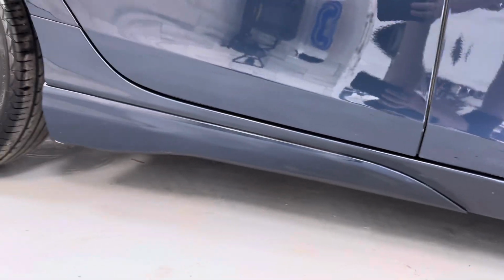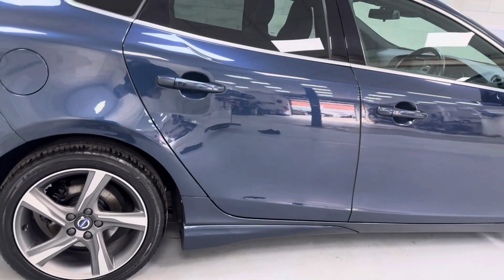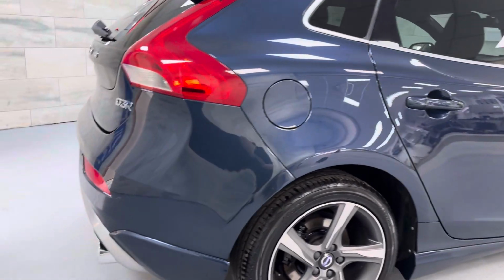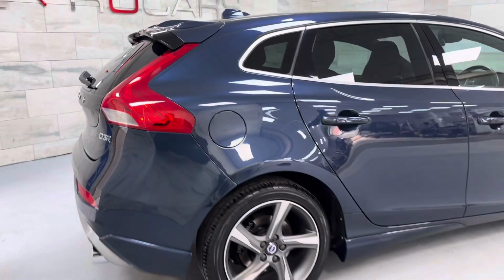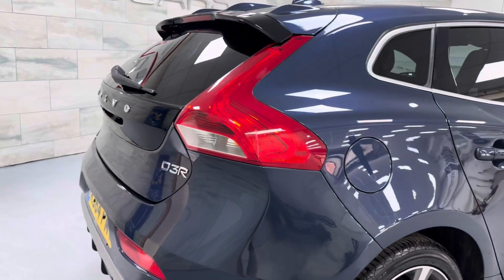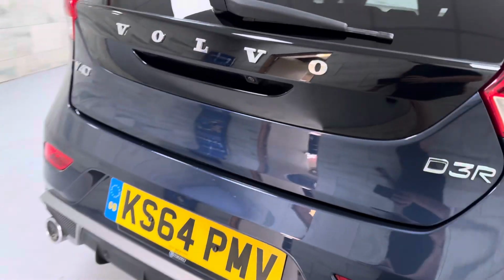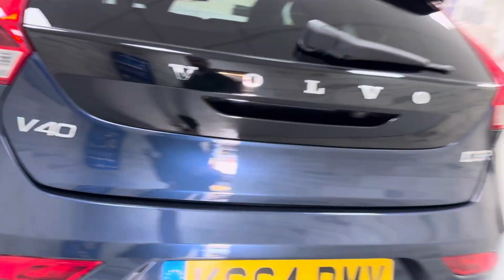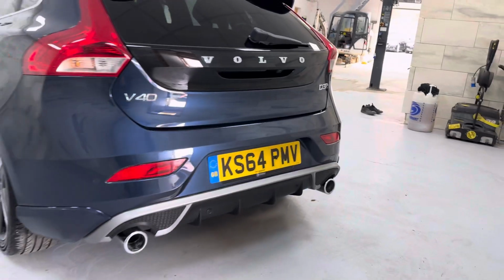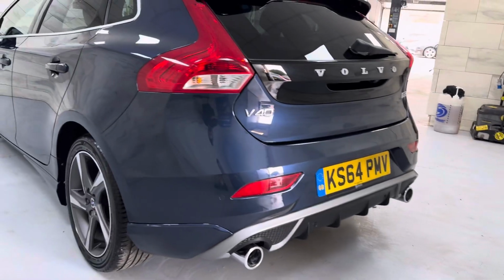It's got the genuine Volvo exterior pack, which is the rear half of the side skirts and the rear bumper spats, as you can see there. They are a proper Volvo option. Park assist, reverse camera, privacy glass, got your R Design diffuser at the back there. Really nice car.